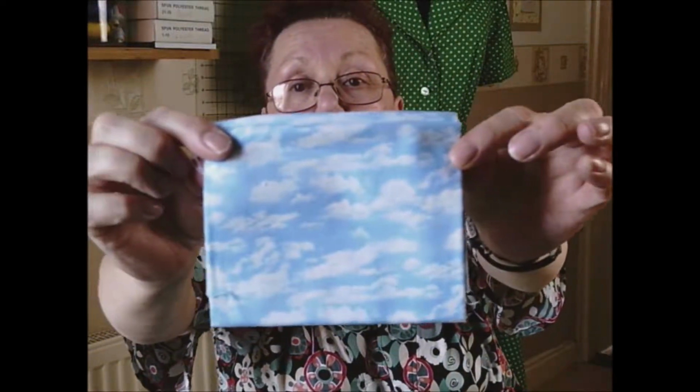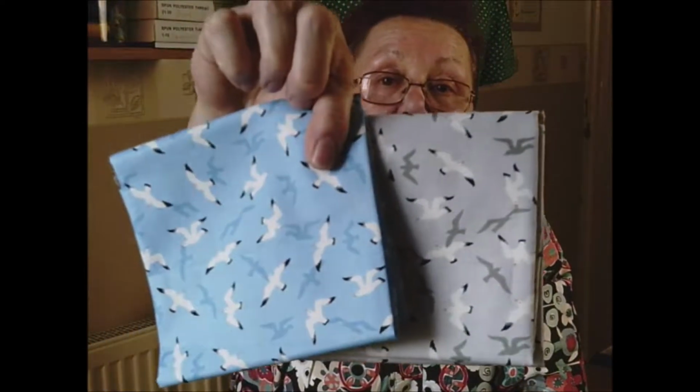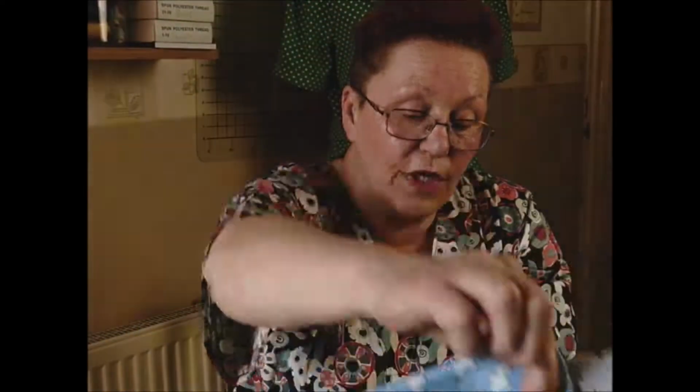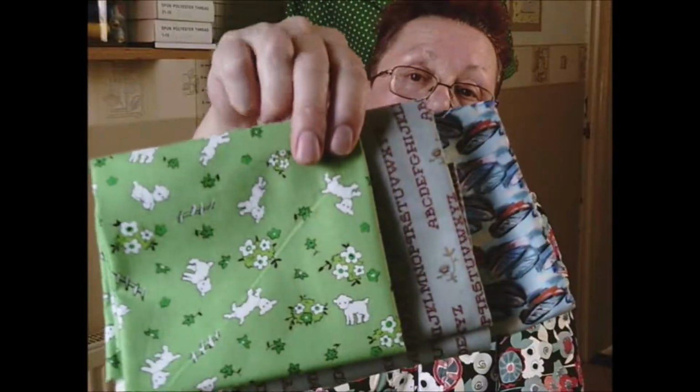There's one with clouds. There you go, that's that one. And yeah, she's got seagulls in two colours that could be flying around on her pictures. And then she's got different ones. Now she's got to get quite a few done by February. She's got a friend's 40th wedding anniversary she's got to get things done for. So I think she's took a lot on.